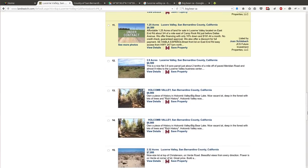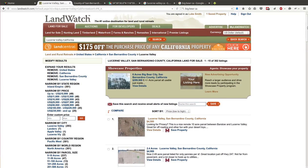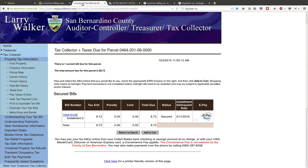So I think mine will be the cheapest one out there by far. Let's look at the taxes. Taxes on this property have been $8.72 twice a year. That's pretty low. It's hard to find cheaper taxes than that, in my opinion. So taxes are paid up until April of 2016.